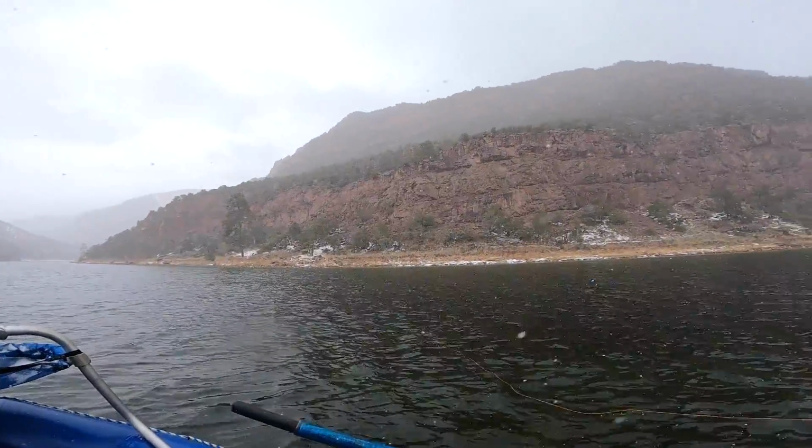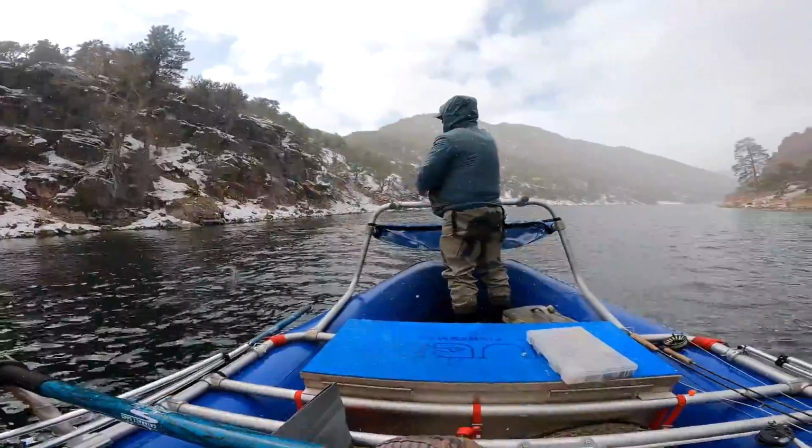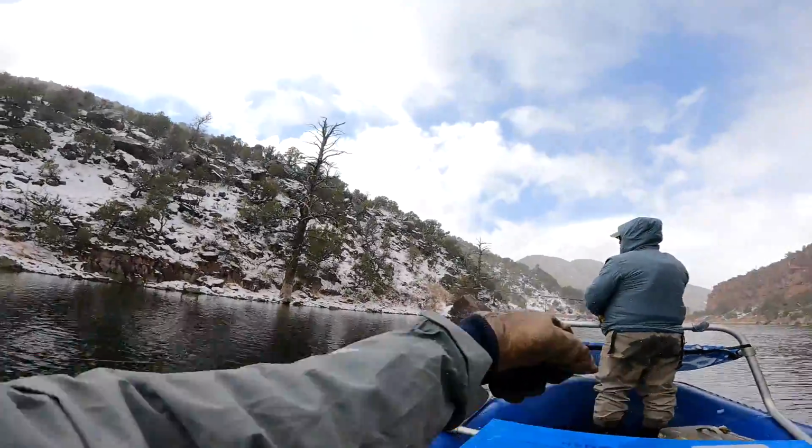Nice. That fish was caught after we had floated like a couple hours and a couple miles. The day started off really slow. It was snowing, it was cold, it was wet. We really weren't having the best time, to be honest with you. Then Dan caught that fish, and after that, it was like somebody flipped a light switch, and it was game on. Okay, let's go get another one, I guess. I feel warmer now after that. Right, yeah. Catch him up, boys.